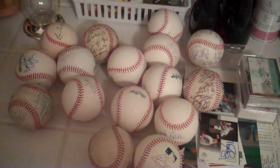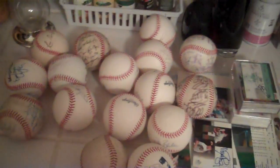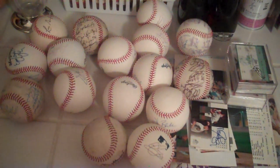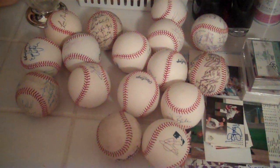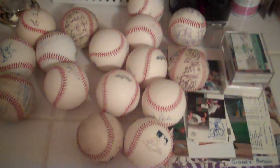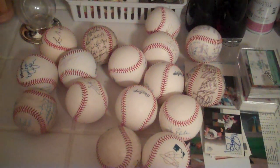As I said in the video the other day, I have a number of items that I'm no longer interested in that I either want to sell or trade. Here they are. I went up to Connecticut this past week visiting my family, and I had quite a few items that I left up there, and I was going through stuff. This is just the first part of some of the autographs that I no longer want.